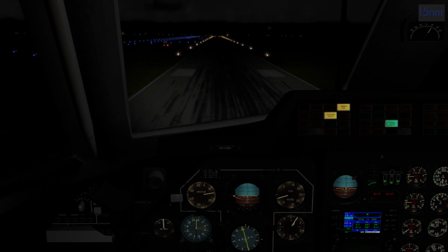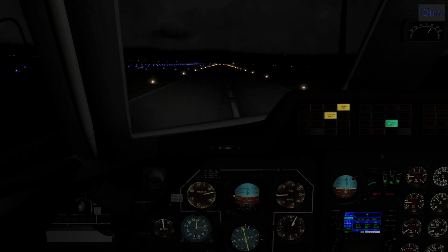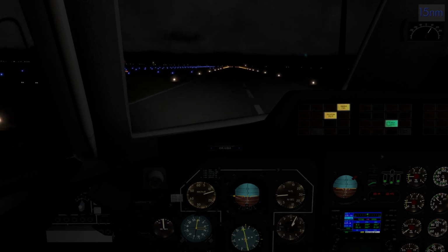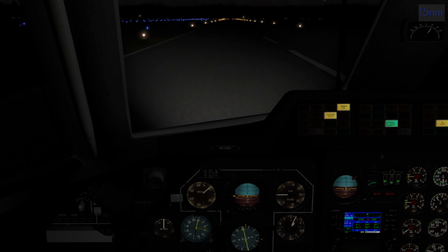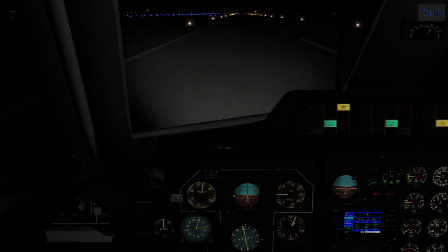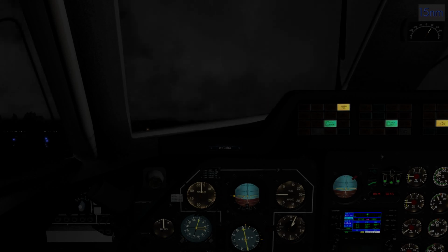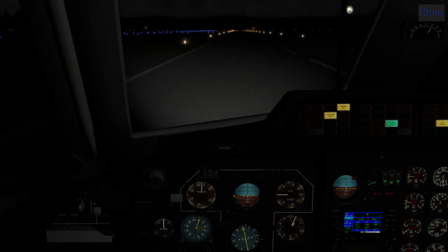40, 20, throttle back. 10? What? How big is this plane? Come on. Nice. Reversers. Oh my gosh, we stopped in like 10 feet. Yeah. Let's not talk about that.